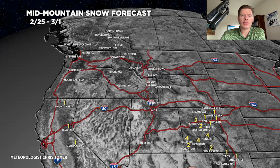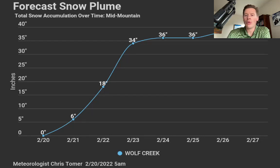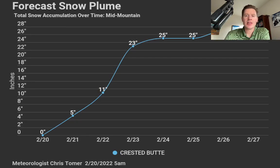Here is my plume number 1. This is for Wolf Creek, probably 3 feet through this storm cycle. The big numbers come 21, 22, 23, and into 24, and then there's another little inch or two behind that. But plume number 2, this is for Crested Butte, thinking a couple of feet with this storm cycle, and then again maybe an inch or two behind that. So excellent skiing western and southwest Colorado.